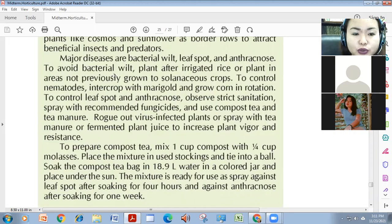So para ma-control or avoid bacterial wilt, you plant after irrigated rice or plant in areas not previously grown na solanaceous crops. For example, yung tomato and talong, no? Those are solanaceous crops. So do not plant them after those crops. And to control nematodes, you intercrop with marigold and grow corn in rotation kasi it can repel or stop the nematodes infestation.